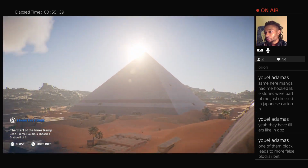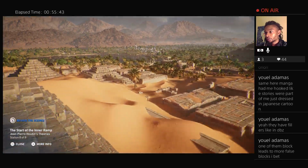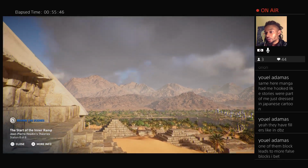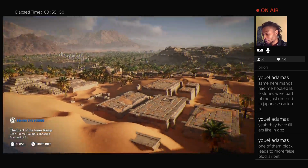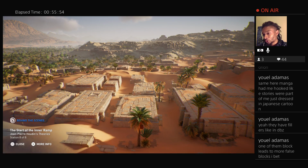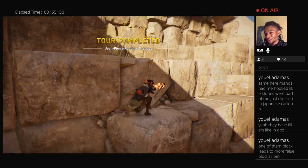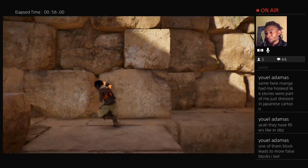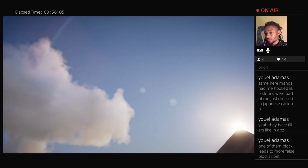Oh yeah, I can look around. They still could have did that with their mind, got it through there. That was the way they got it in there. Unless it just came together like Lego blocks. One of them blocks leads to more false blocks. Yeah, I know. A couple times you probably get caught up.